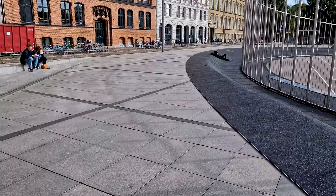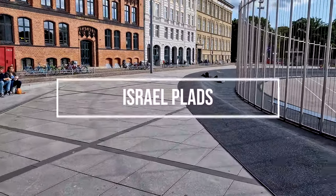After a day of museums and exhaustion, we came back to the city. There is a nice warm sun for the first time, and for the first time I'm not experiencing the wind. And we came to Israel's Plads, another cool Copenhagen place to see, designed by COBE. So I'm gonna turn around the camera so that you guys can see downtown Copenhagen.